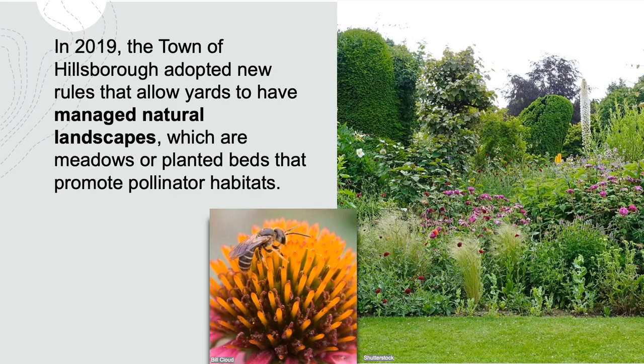In 2019, the town of Hillsborough adopted a new ordinance that allows flexibility in landscaping your yard. You may now plant managed natural landscapes, which are meadows or planted beds that promote pollinator habitats. Pollinators, such as birds, bees, and butterflies, carry pollen from plant to plant, enabling flowering plants to reproduce, an important process in growing foods that we eat. In the smaller picture below, a bee is gathering pollen or nectar from an echinacea plant.